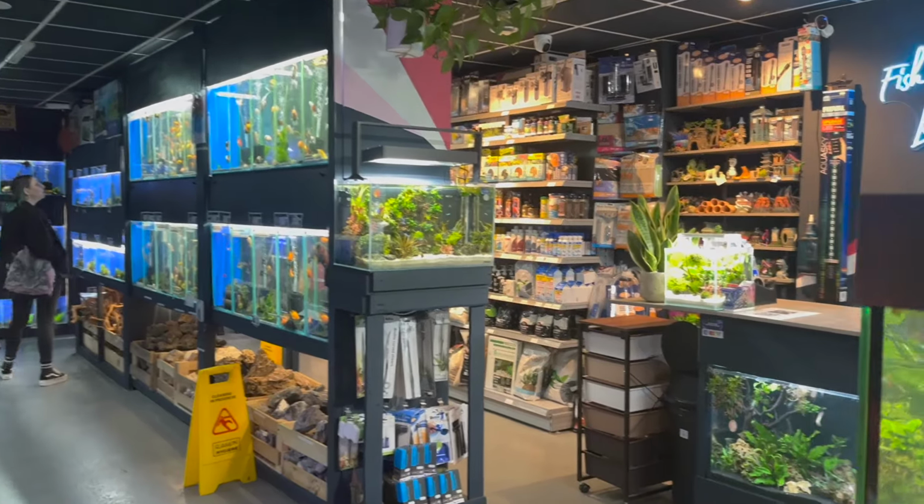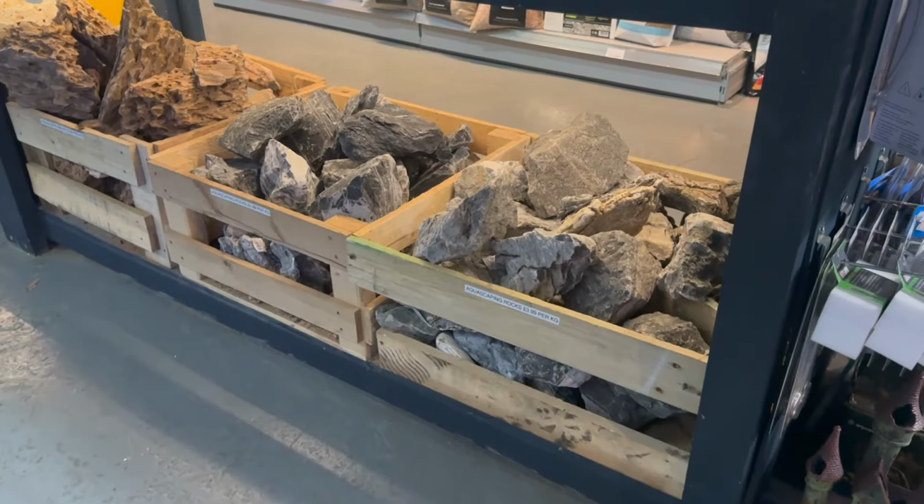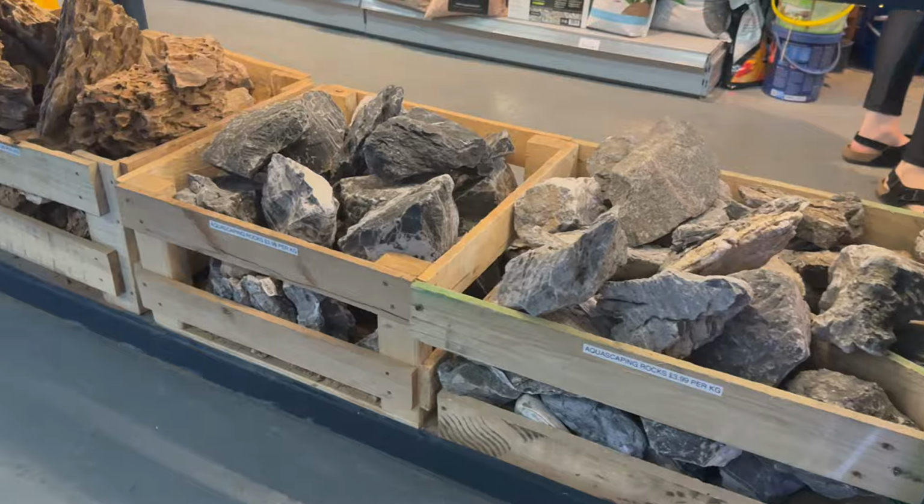But now people, yo, Fish Planet and their hardscape is on another level, man. The amount of options they've had when it comes to the rocks and the woods, it was crazy. I spent way over my budget today, but yo, let's see what we actually got.